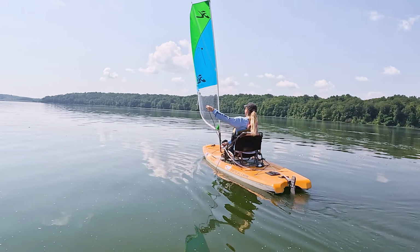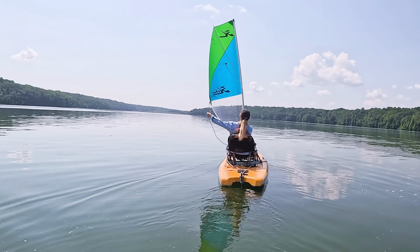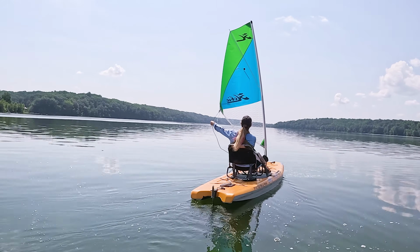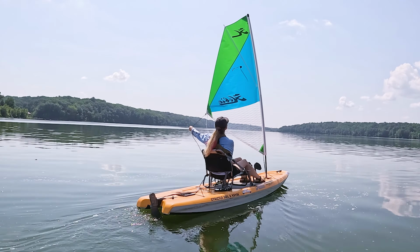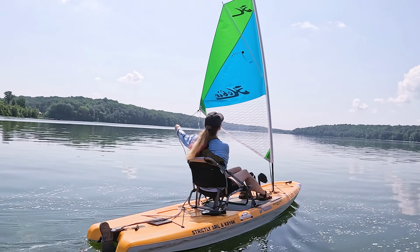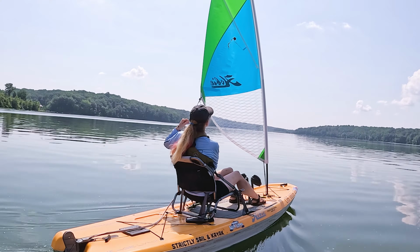All right, see the red string halfway up on the sail? Yeah. So that's called a telltale. If it's aimed down, you let it out. If it's up, it means you have more wind. So if it's straight across like it is, you're good. And then if it's up, you can pull it in.